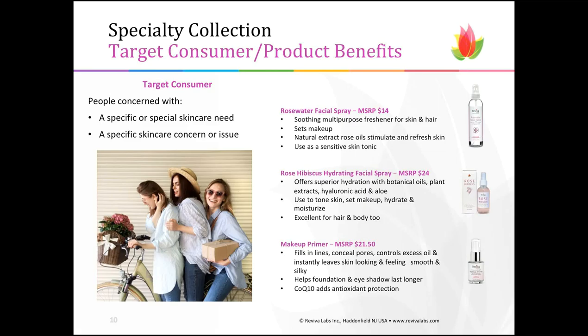But in any event, rose water, again, is just a multi-purpose refresher, but rose hibiscus specifically targets hydrating, and it's right in its name.